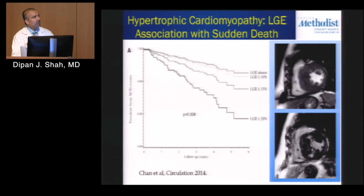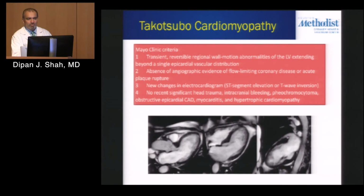Here's an example of a patient with hypertrophic cardiomyopathy where you see a thick wall and these hyperenhancement areas in the septum, and the amount of hyperenhancement in HOCM correlates with prognosis in these patients. So the more hyperenhancement, the worse the prognosis.